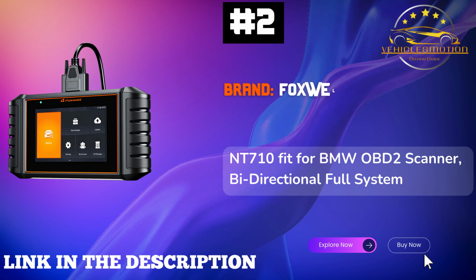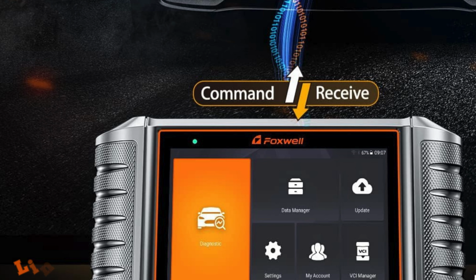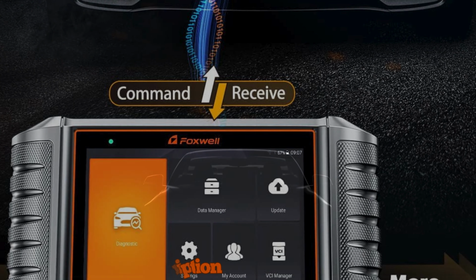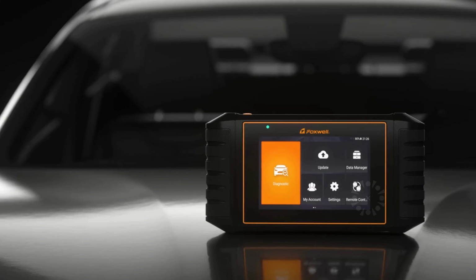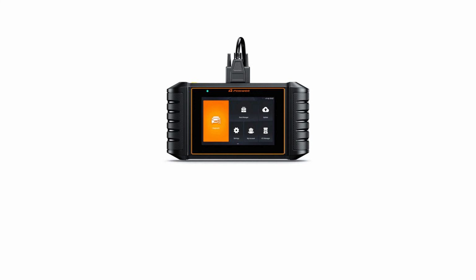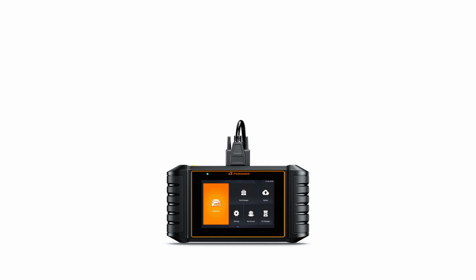Number 2. FOXWELL NT710 is the ultimate bidirectional full system diagnostic scan tool specifically designed for BMW, Mini, and Rolls-Royce vehicles. With its advanced compatibility and user-friendly interface, this upgraded OBD2 scanner features a 5.5-inch TFT touchscreen powered by Android 9.0, ensuring seamless operation.